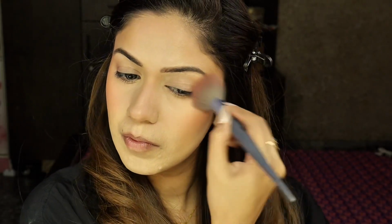Want your blush to last all day? Here's why I always layer powder blush over liquid. I go in with a matching powder blush and lightly tap it on top. This sets the liquid and locks in the color.